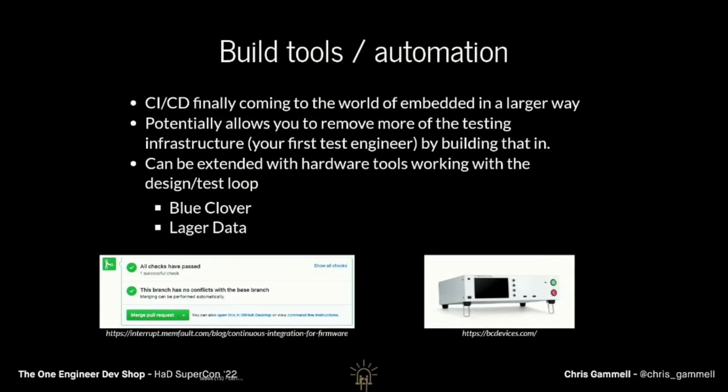Finally, on the build tools and automation, if you build your test systems so that you are reducing your own errors, right? So if you start to take on CI/CD type stuff in firmware, this is something that's 20 years later, the firmware industry is getting all the stuff that the software people have been talking about a long time. It's great, but this is basically reducing the need for that test person later, because now your test system is checking all your stuff as you go along.